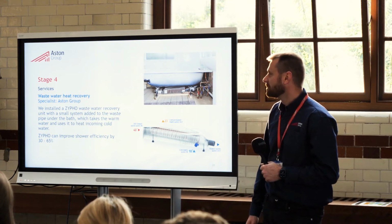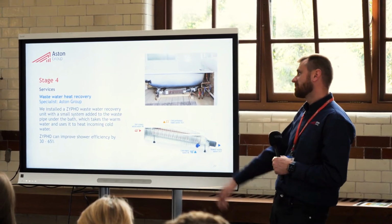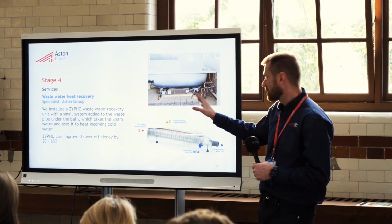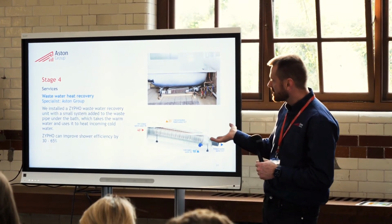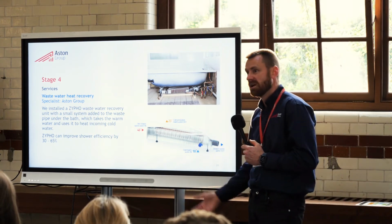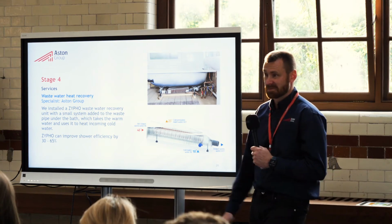Once that's fitted, there's no electrical supply, there's no maintenance to it. It's a very simple solution, and the statistic on it is for every 5 showers that you have with it, your 6th one is free. So that's sort of the statistics behind it.